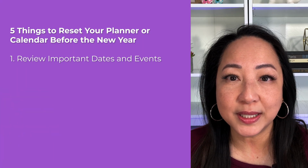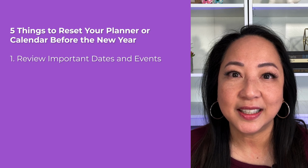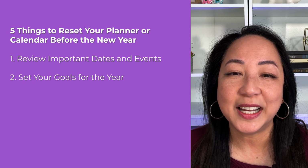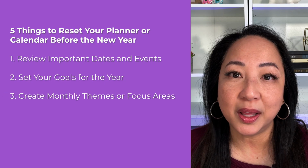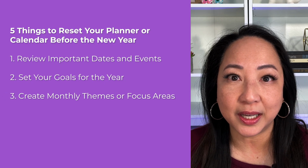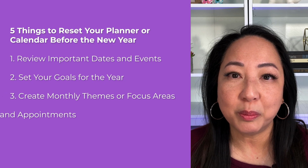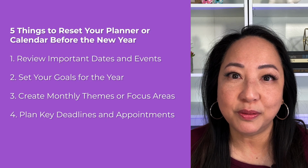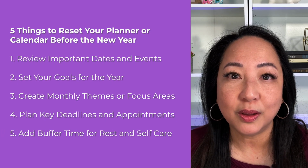So putting in this buffer time is meant to support you so that you have a balanced and realistic life. Number 1, review important dates and events. Number 2, set your goals for the year. Number 3, create monthly themes or focus areas. Number 4, plan key deadlines and appointments. Number 5, add buffer time for rest and self-care.